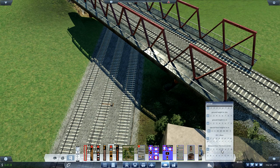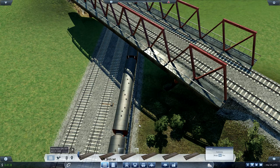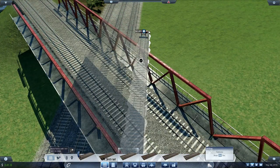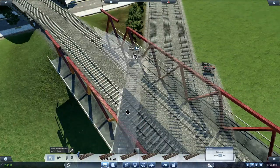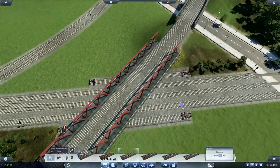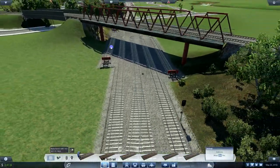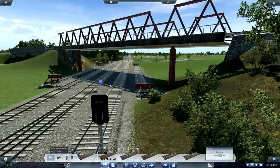So hopefully we can. Well, actually, I have an idea. If we put in a bit of extra track, if we've got the room, we can use this to build off as well and then delete it. I'm actually surprised we have the room. That's amazing and brilliant. It means we could have this little sidings in if we really wanted to. But I think we're pushing our luck a bit.